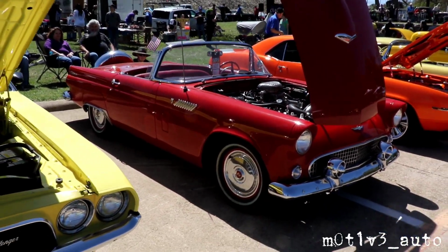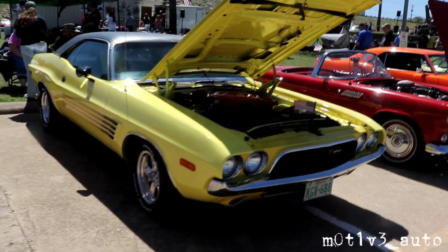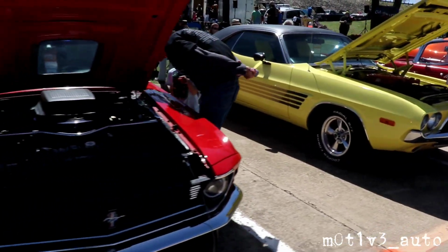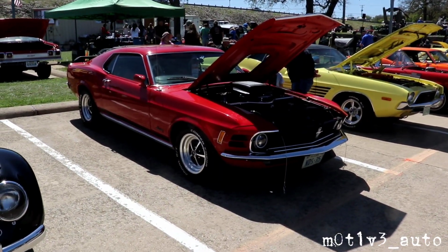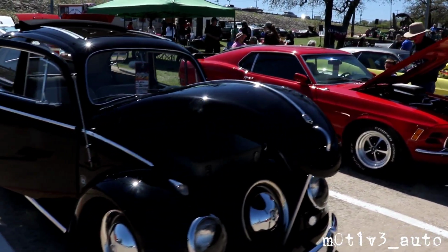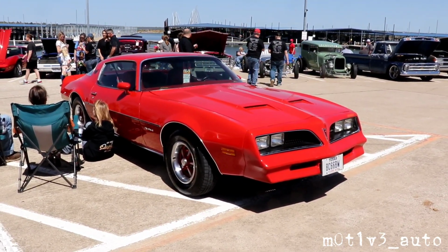So we're just gonna hit it hard to get what's in the back over here. We're hoping to not get a copyright strike off the live music. But this is a really good show today. This is a great show. 77. The Firebird.